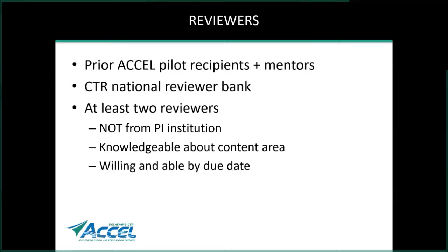For each application, we anticipate finding at least 2 reviewers. We specifically designate these so that they're not from your institution. I try to make them in general knowledgeable about your content area, but this might be a broad description, just like you would see for an NIH study section. So we might see somebody who has expertise in cardiovascular or cancer or neuromuscular topics and try to apply that to your area of expertise.